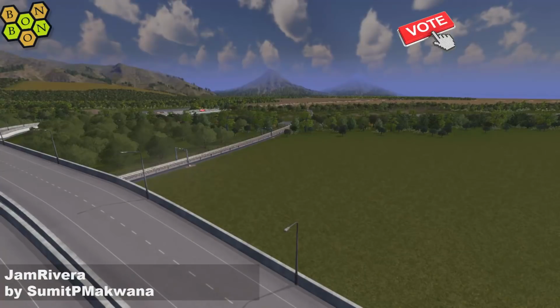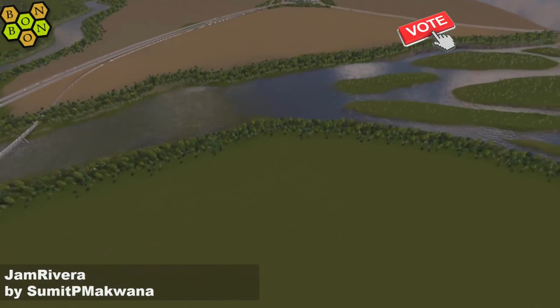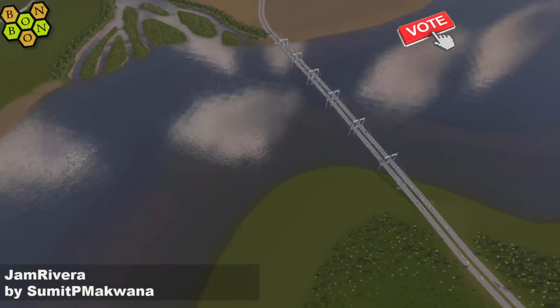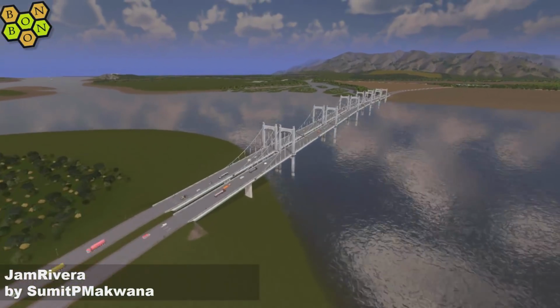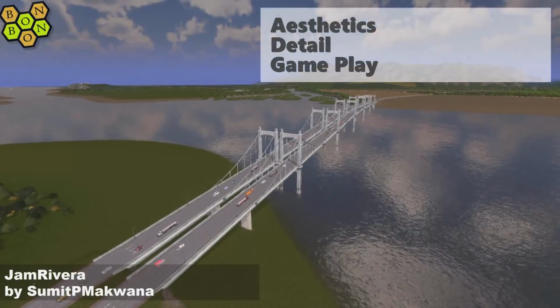Your chance to vote on this map. Is it a 1-star map? Is it a 5-star map? Is it somewhere in between? Your vote really does count. We use it at the end of the month for the viewer's choice top 10. Will this be one of the top 10 maps of the month? Only you can decide. As for me, I'm going to give you my ratings.